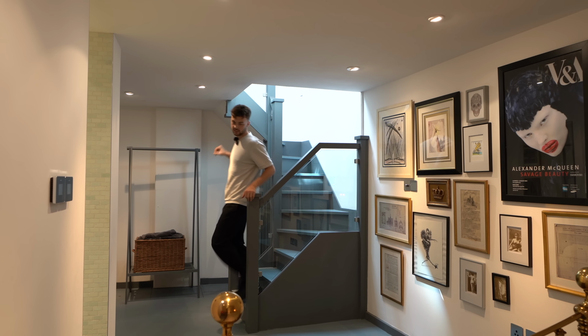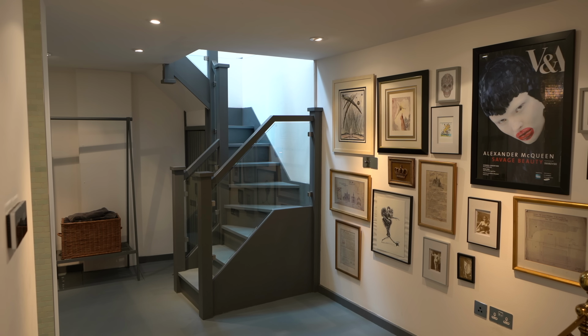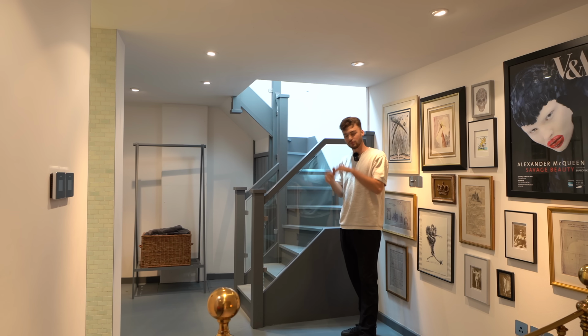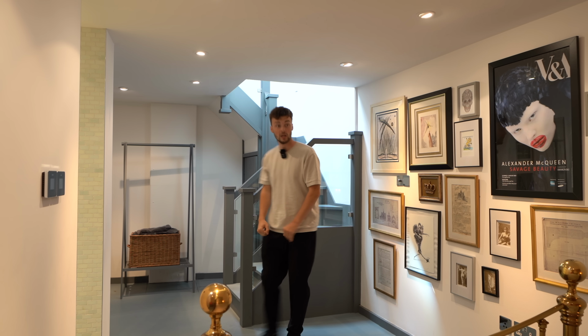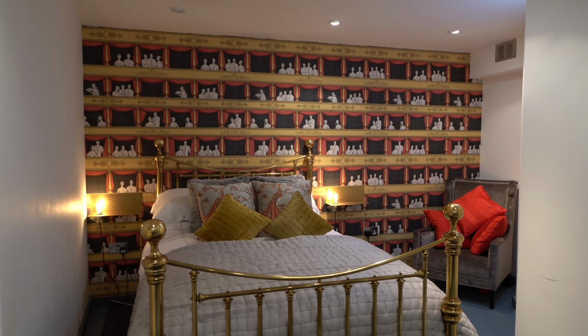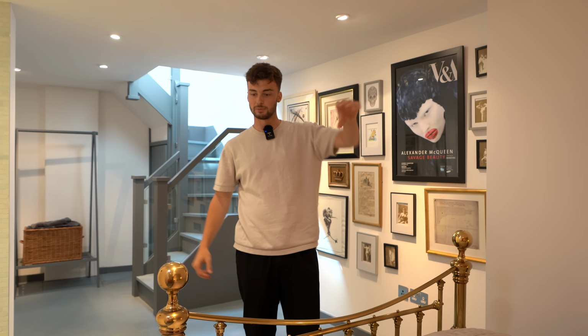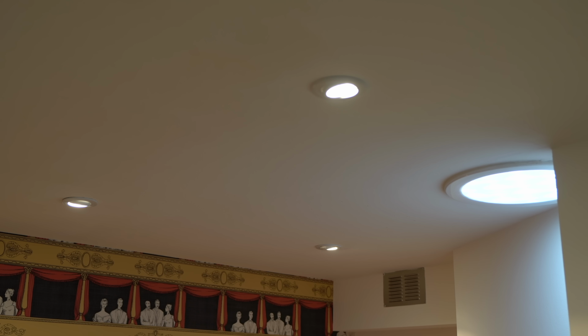Coming down this staircase from the kitchen then, we have the glass balustrades and the grey paint like we've seen elsewhere in the house. So it's really in fitting with all of that theme. We've got great size of a bed here. There's good space where there's actually a seating area in there as well. We've got some very characteristic wallpaper, which matches the brass of the bed, which is sort of that gold regal scene. We've got loads of lights in here because there's not much natural light.